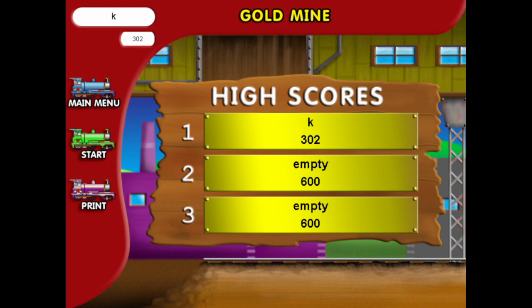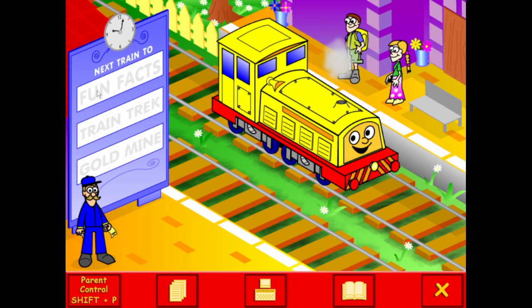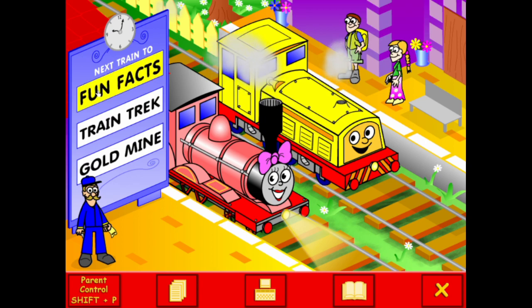Good work. You have earned a certificate. Click to print your certificate. Press start to start a new game. Click where you would like to begin. Next train to fun facts.